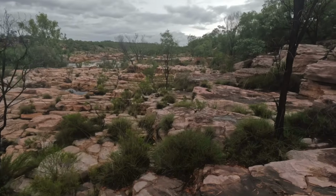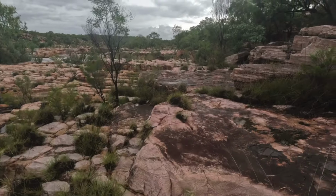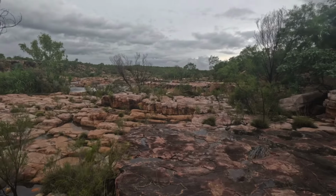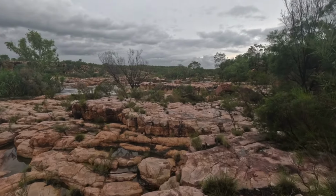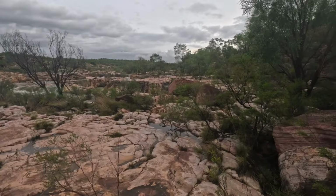We're going to follow the river up about a K and see if we can find this art that's on some of the underhangs alongside the river. So if we can't get across, it's too rough or too much water to get to the other side where we know there's art, we're going to go to a space we've never seen before. So fingers crossed we find it.